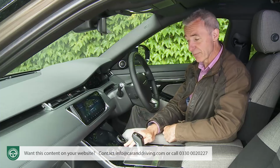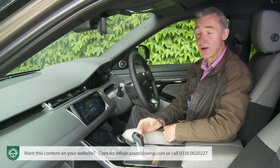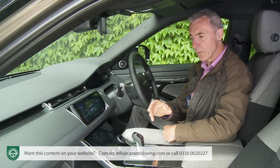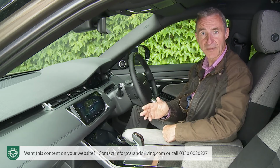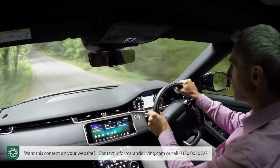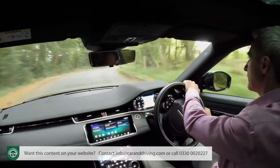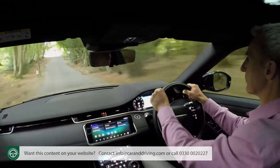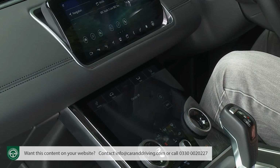In between, there's a proper volume dial, so you don't have to stab away at a touchscreen or at a steering wheel button to change the audio output. We would like to have seen the addition of Audi-style haptic touch feedback, though. As it is, you quite often have to take your eyes off the road for too long to see exactly what it is you're selecting. And that's something that's exacerbated by the placement of the lower screen a little too far down the centre stack.